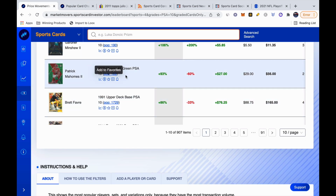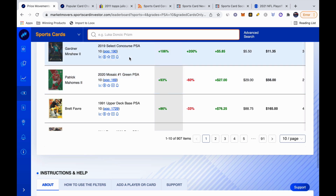Next on the list, Gardner Minshew, who is starting for the Eagles today. When I just looked, they were winning. They were in the red zone, and they ended up not getting a touchdown, and they got a field goal. Anyways, 2019 Select Concourse, pop count of 190, up 106%.